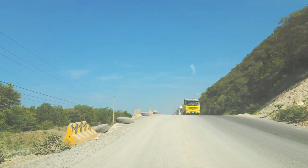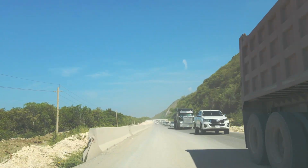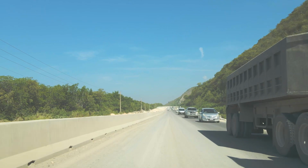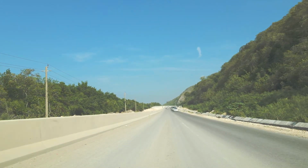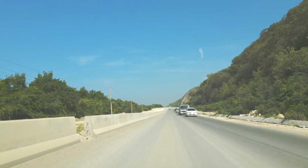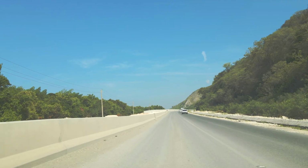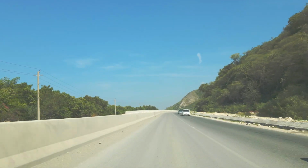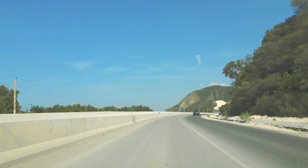As we traverse, you can see this area, which was previously done. This is the first section that had been completed, and yes, we are going to be enjoying it in a little while. You can realize that our time for travel has been decreased, and this is in part due to the road infrastructure that has been created.